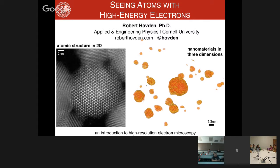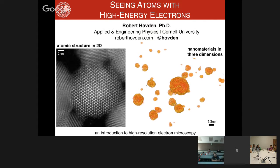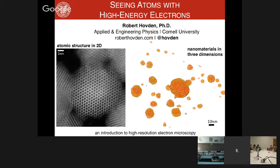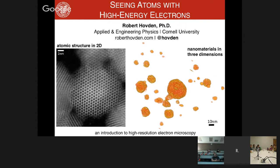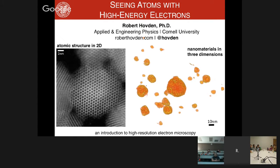Electron microscopes also allow us to explore nanoscale materials in 3 dimensions. On the right is a reconstruction of platinum copper nanoparticles. You probably noticed that there's a pore structure inside of them, which we are interested in characterizing in 3 dimensions. We wanted to know what the surface morphology looked like and what impact that would have on the catalytic activity. So we did this 3-dimensional imaging, which I'll talk about later, called electron tomography. What this talk is really is an introduction to the physics of high-resolution electron microscopy and how we can use that to solve materials problems.